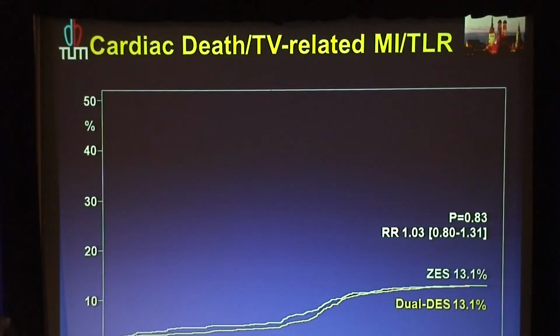And again, in this study, it was similar outcome to the everolimus eluting stent. So again, very promising. However, given that the US lags a little bit in terms of development, this is not yet available in the United States.